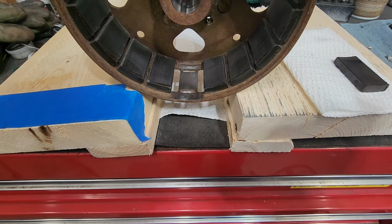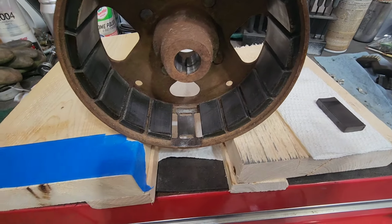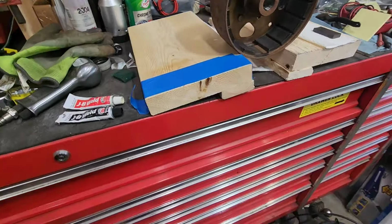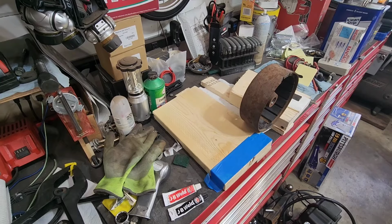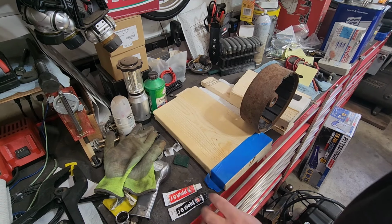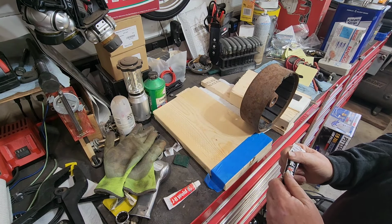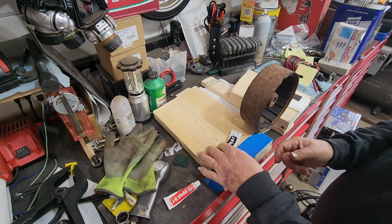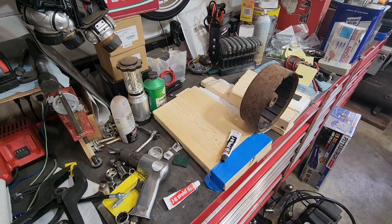So yeah, I think we're ready to apply this. And in case you've never done it, we'll just show it because we can. All right, let me put you in the stand. This is an opportunity to mix up a substantial amount of JB Weld, because I don't want to get halfway through it and decide I didn't make enough.